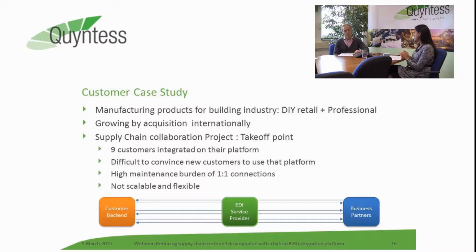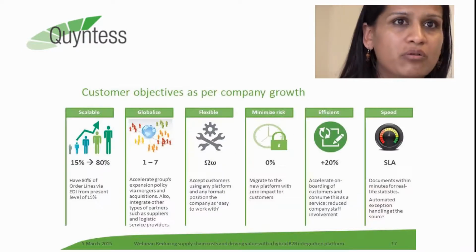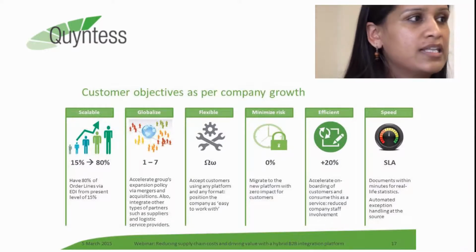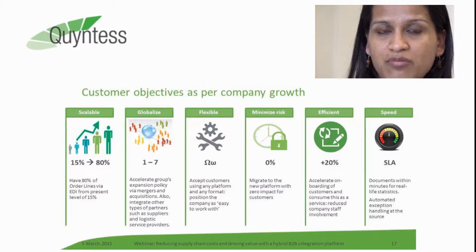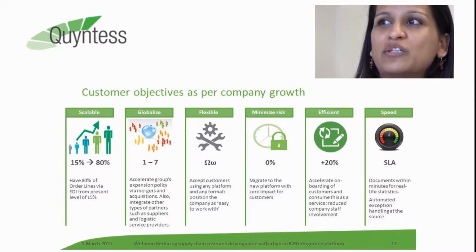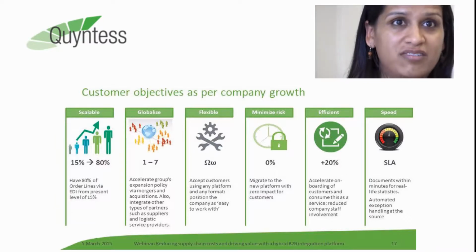At that time, they thought of having a system that is going to help them achieve the following goals. They wanted to reach a level where they can have 80% of their line items transmitted via EDI from the present level of 15%. So with this kind of target, they were looking for a scalable system that can help them achieve this target in future.